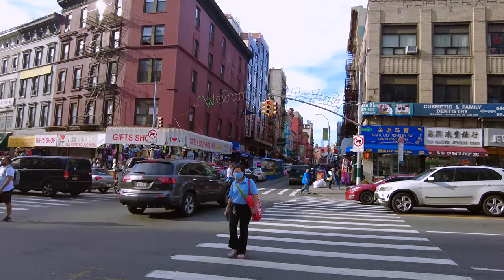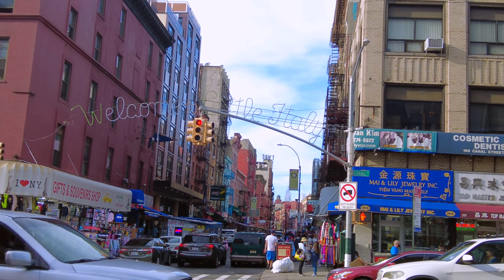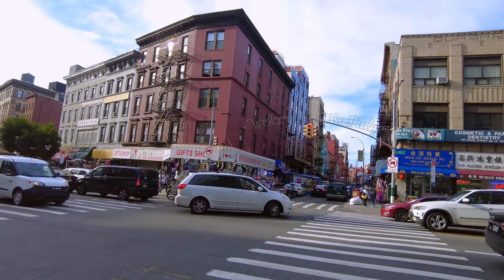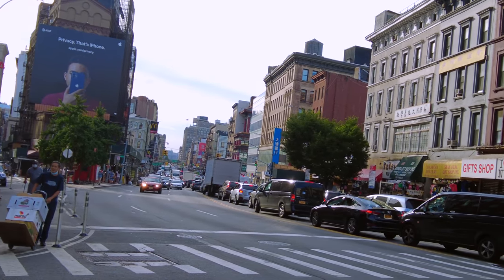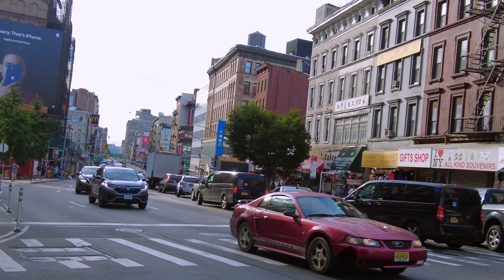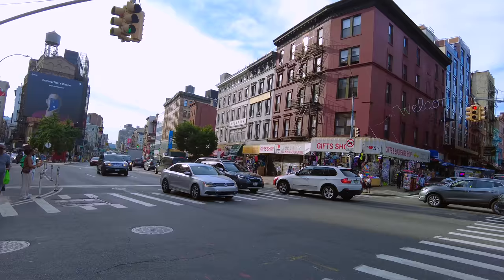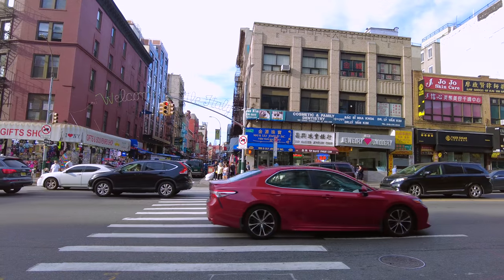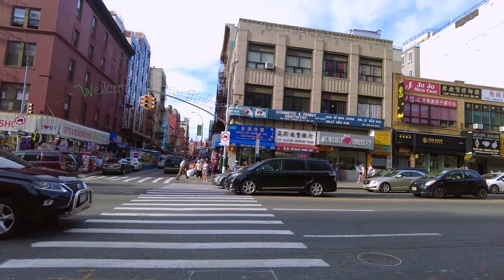Now we are heading towards Little Italy. As you can see, right here it's written, "Welcome to Little Italy." So we are now heading that way. This is another reason I love Chinatown, because you will find fresh fruits, vegetables, meat, everything. It's very fresh, and not that expensive either.